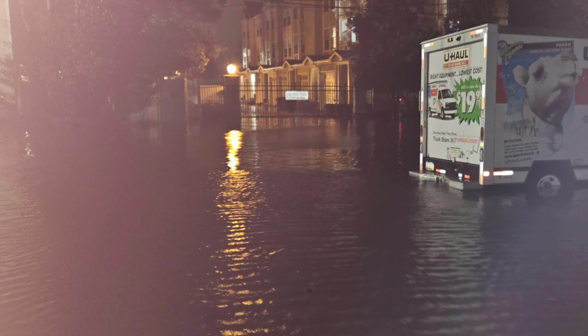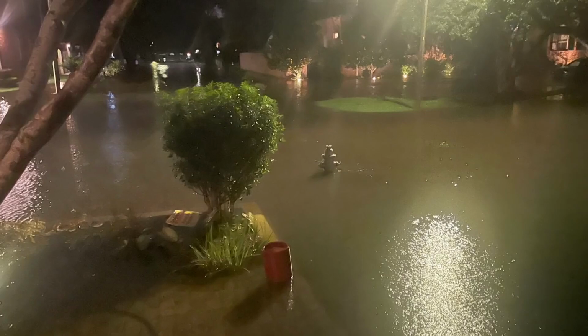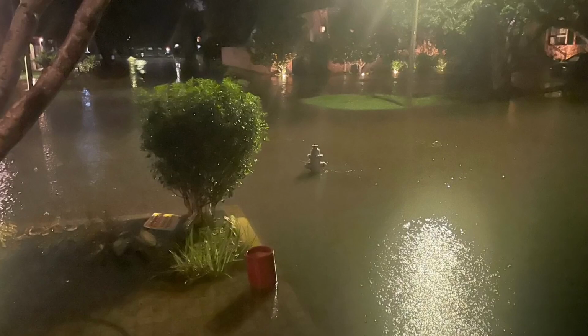And then the last one I have to show you is Milne Boulevard. I think it's a photo. Yeah, and this is on Milne. So a lot of flooding there.